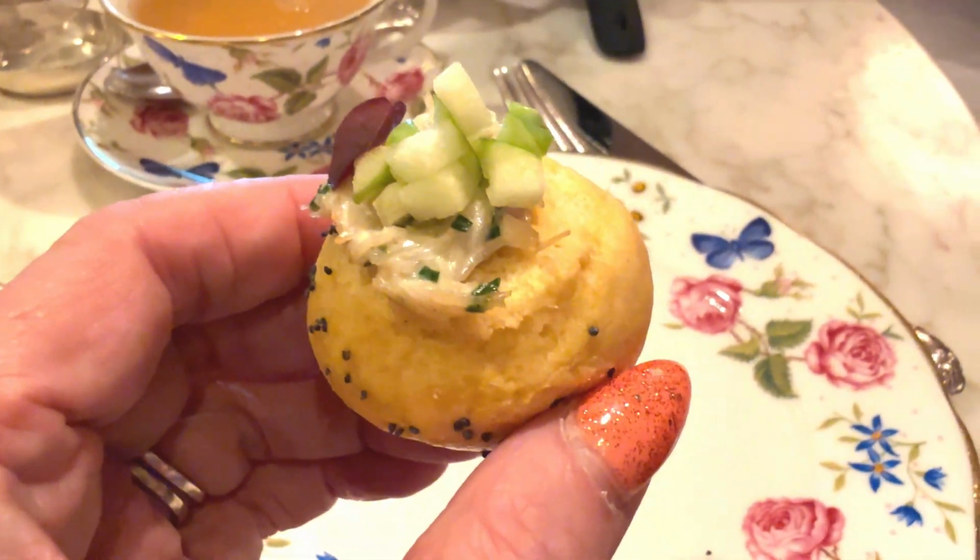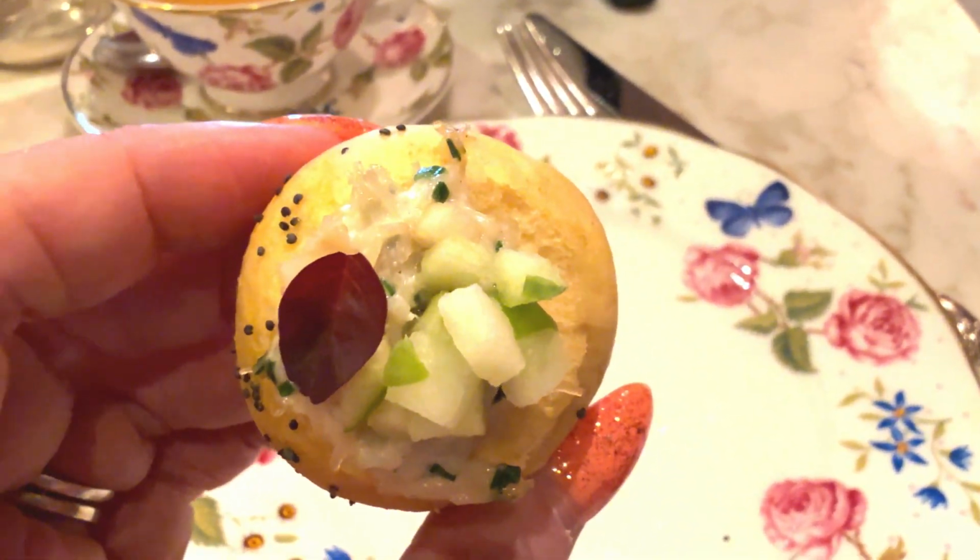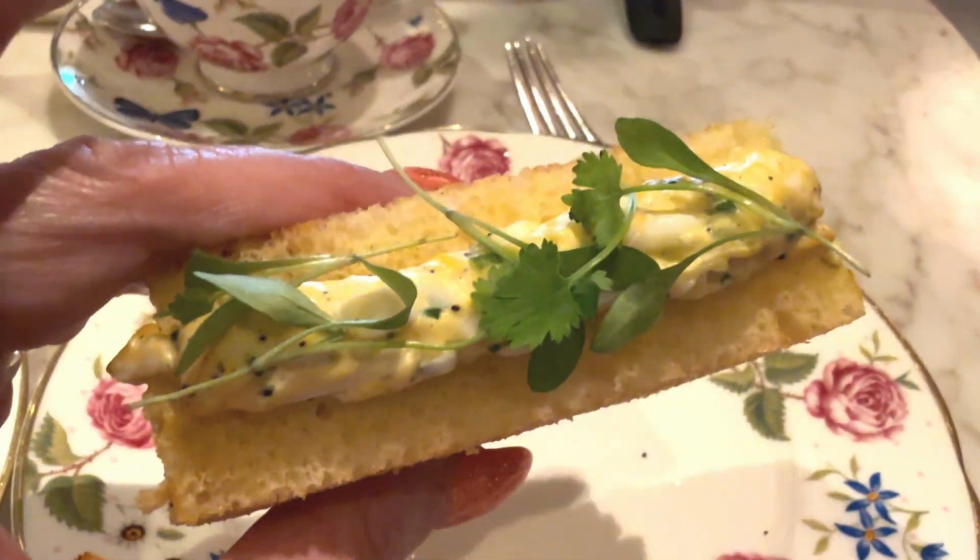Instead of cutting it in half, if I had just put it in my mouth, it probably would have given me more of that flavor of crab. But it's okay. It's still something unique, and I'm here for that. I am looking forward to this one, definitely.